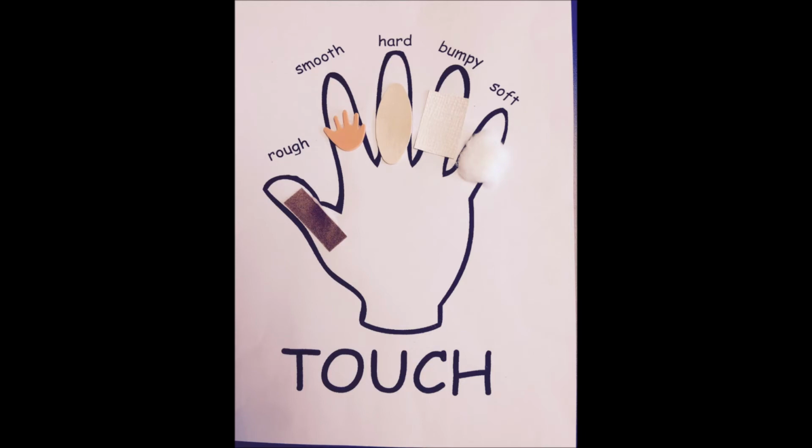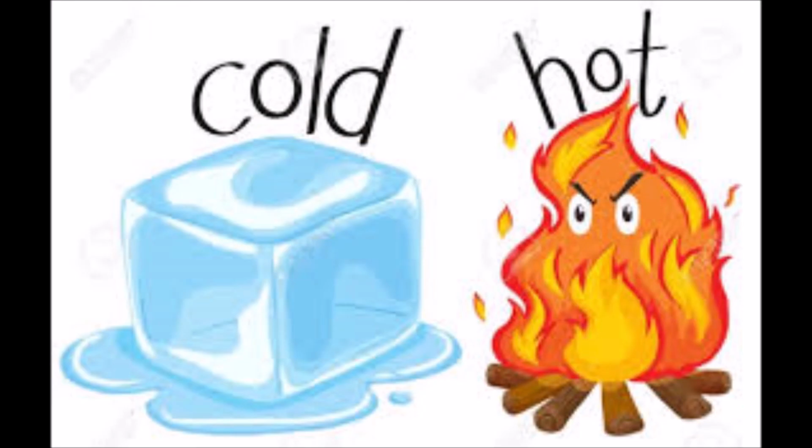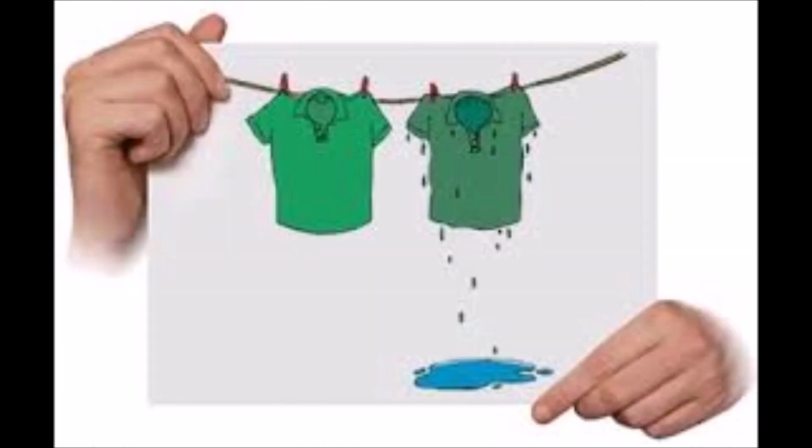Skin. Under the skin there are nerves. These nerves get signals from the object we touch and we feel the hotness or coldness of that object. Similarly, we feel the object is hard or soft, wet or dry.